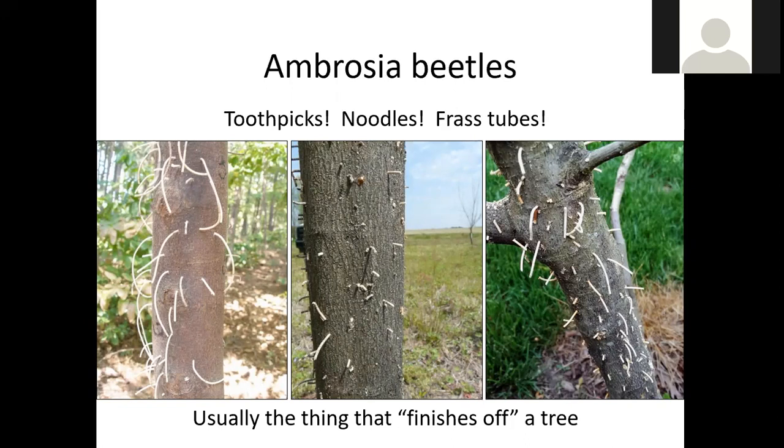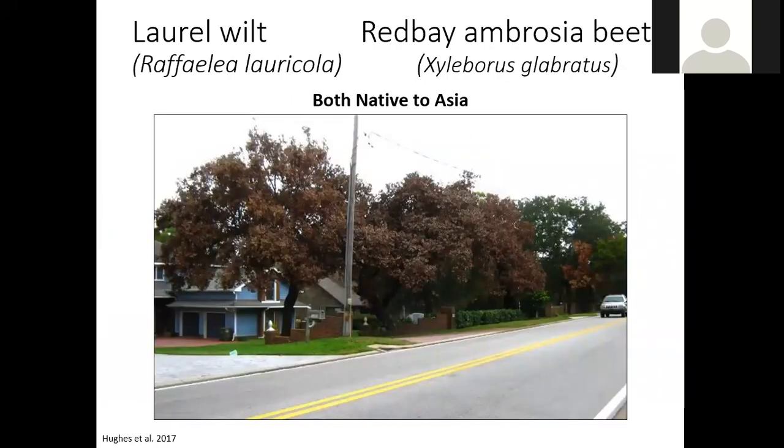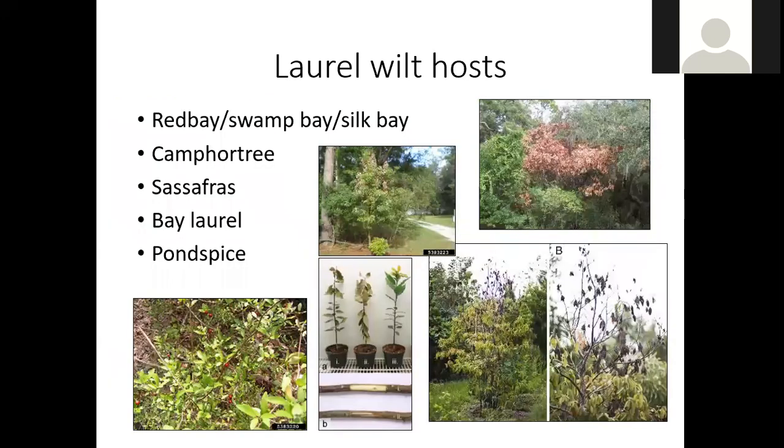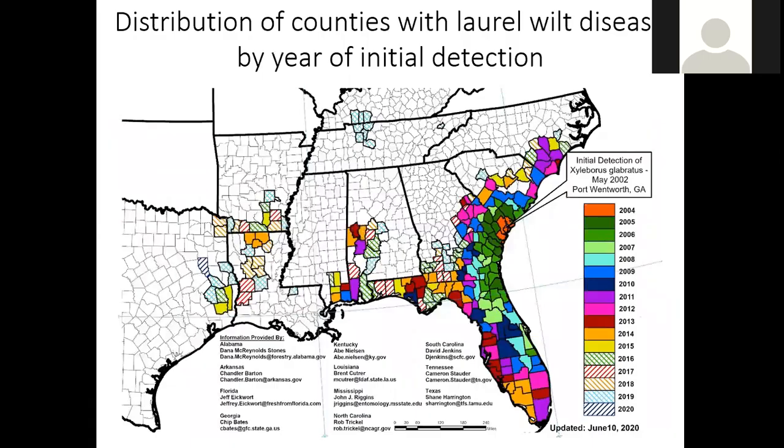Now, again, there are some differences, and one of the exceptions here is the red bay ambrosia beetle. Okay, this is a non-native to the U.S., highly invasive. It carries with it laurel wilt, which is a very devastating fungus. It's got a very similar life cycle as we already showed, but it affects everything in the family Lauraceae. So that's your bay trees, camphor tree, sassafras, avocado trees. All these are in the family Lauraceae. Right now, here's the current status of laurel wilt. You can see it's quickly approaching the entire state of South Carolina. Very common along the coast. Again, it was found just north of Savannah almost two decades ago.